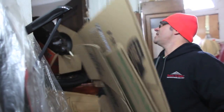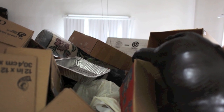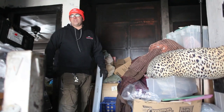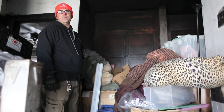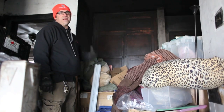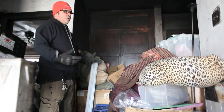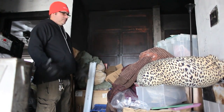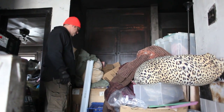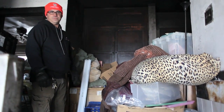And mixed in here, if you look up in there, you can see stuff that's brand new, still wrapped in wrappers. The homeowner, once her husband passed away, started saving and collecting everything, and then she started getting mentally ill, and she's got some medical conditions that didn't allow her to clean up when she was ready to clean up.